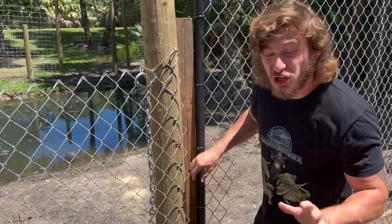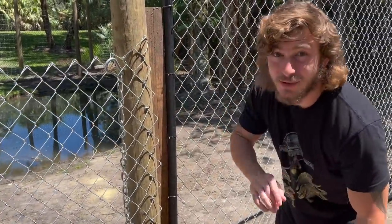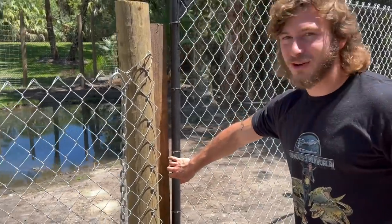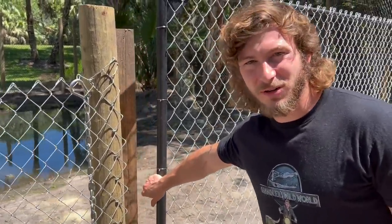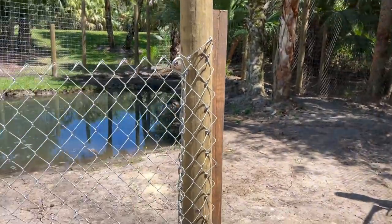This enclosure is huge. It was originally made for a big bull alligator, which is still coming to the property. And this alligator is a bit underweight, so we're gonna put him in here and get him back up to his big weight. But for now, the Siamese crocodile is living in here. We're gonna slowly come in here and see if we can do our first training session with this crocodile.